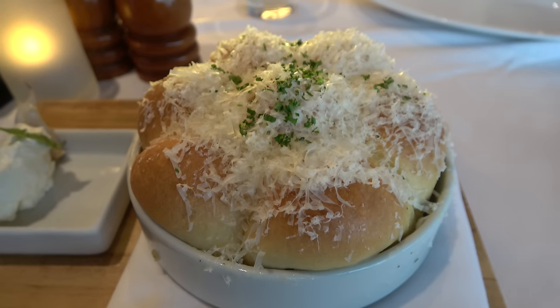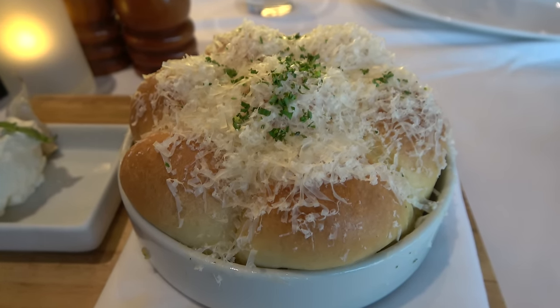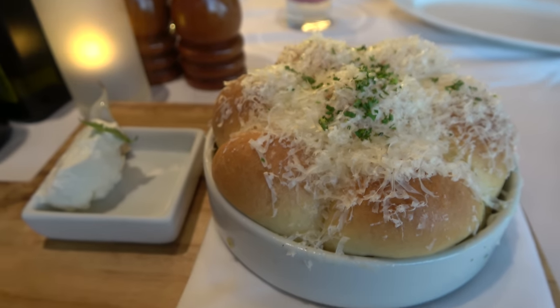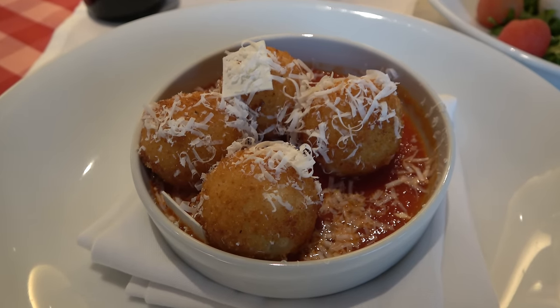So we have ordered, with the $18, you get one appetizer, one side, one entree, and one dessert. And they bring out a very nice portion of cheesy Italian bread. Oh my gosh. The appetizer, of course, has arrived. After that, the bread is so good.